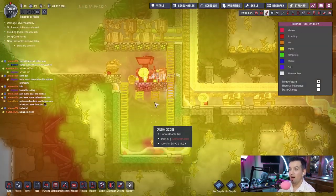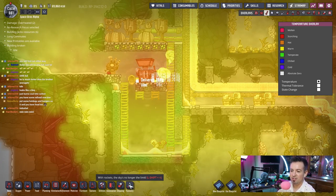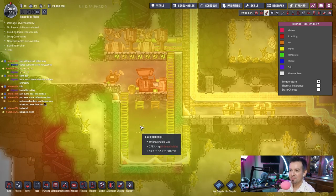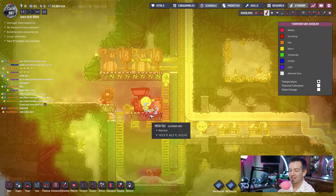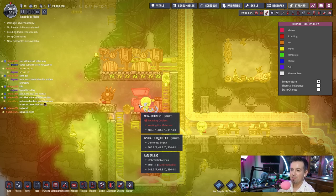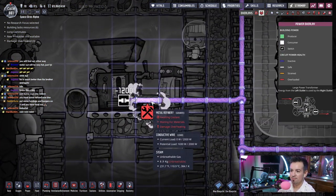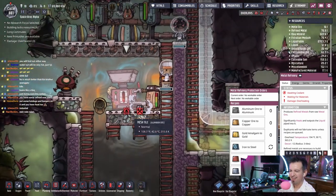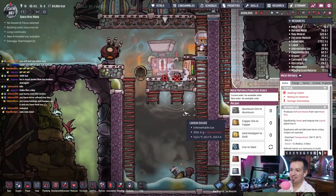So, how hot is... Yo! Holy crap! Oh, rocketry thing has popped up. Oh, we can make stuff. Oh, already heat damage. Can I make a bunch of steel and then make the metal refinery out of steel? What is breaking right here? Is it the wire? No, it's the metal refinery that's breaking. How much steel do we have? Maybe we could just make a new one real quick.